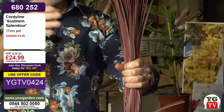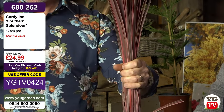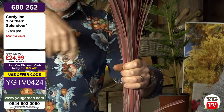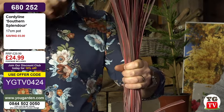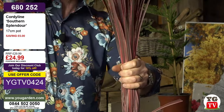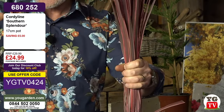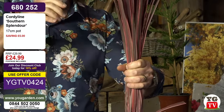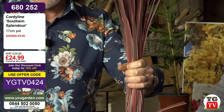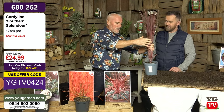And then get some horticultural fleece. Now, don't get those bags that are just single. Get a roll of horticultural fleece and go round and round loads and loads of times. And then just tie the fleece off at the top. And that will give these a maximum amount of protection possible if you can't move them indoors. You can leave that on all through the winter because horticultural fleece lets the light through. So the plant is going to be quite happy inside, but it's just going to be warm.